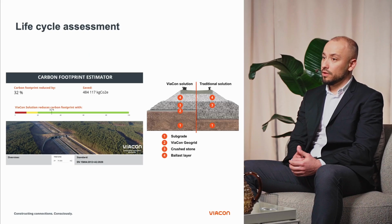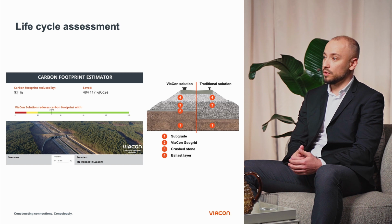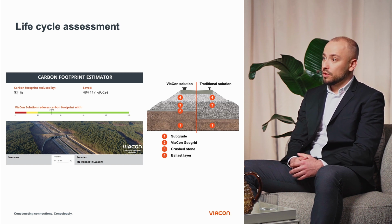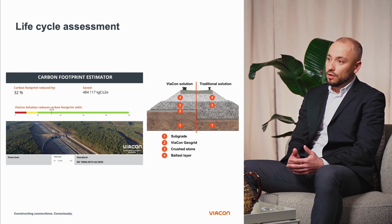You're right. There are many different studies showing that infrastructure construction accounts for between 12 and 20% of the total construction processes around the world. Therefore, it is our responsibility to use sustainable solutions and to act and to invest now in the future of the upcoming generations.